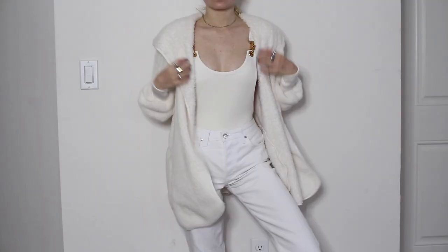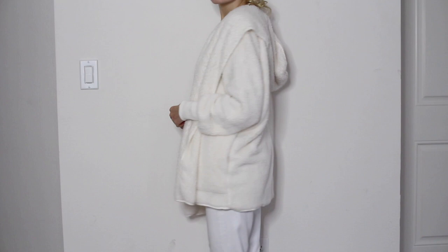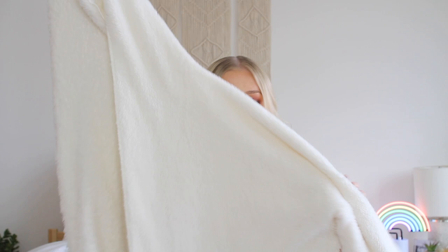And I love it. This is from Dolls Kill as well. I'm dying to wear this with just all white, even white shoes. I think it would be really cool. I have a really nice pair of white denim jeans that I think would look cute with a white bodysuit, and then this just over on top. It's so fuzzy and cozy. I mean, this is so casual. You could just wear this to college every day.